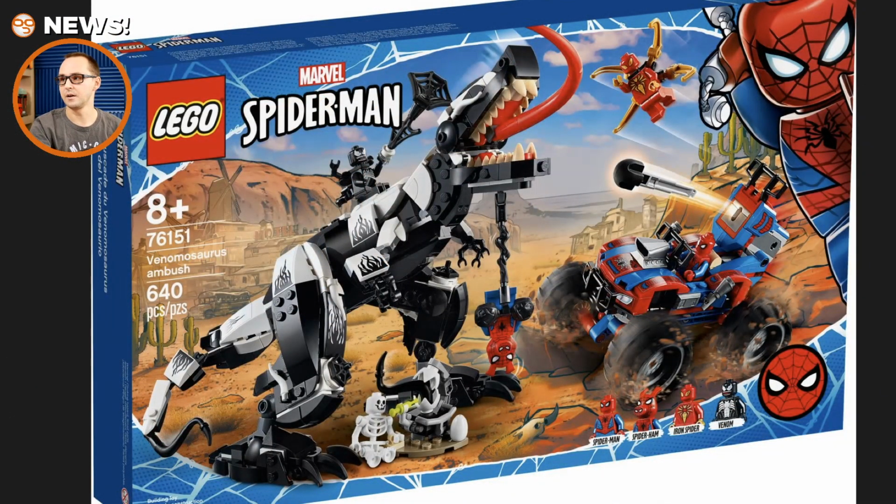I mean, after I'm done with the images, but we can at least talk about it, take a look, and see what is up. Basically, we're starting off with this set. It's one I've been waiting for the most. Is the Venomosaurus Ambush. Full name is Spider-Man Venomosaurus Ambush. 76151 set number, and it has 640 pieces and 80 euro. Because I don't think I have US dollar prices yet, but I found the euro pricing. It's actually very similar to what the US will offer. 80 euro set, $80 set, if you will. And it's gonna be available probably somewhere June or August.